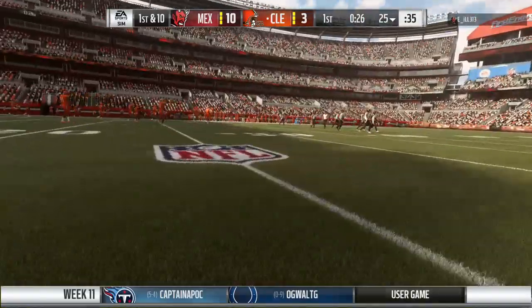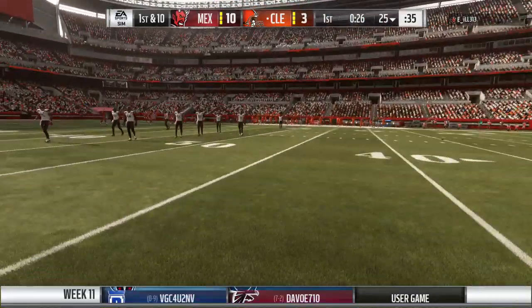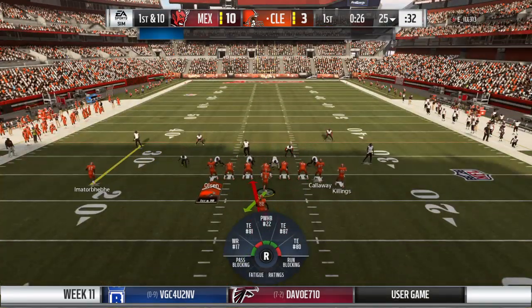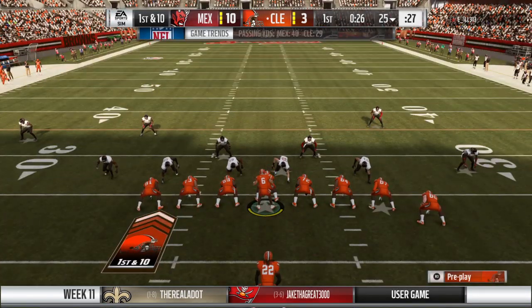Here comes the Browns offense back onto the field. And last time wasn't pretty. One play and an interception. We'll see if they can do better. I want to see if they want to go ahead and throw the ball again now on this drive after what happened on the last one. Throw it on the first play. Give the quarterback some confidence. See what happens.